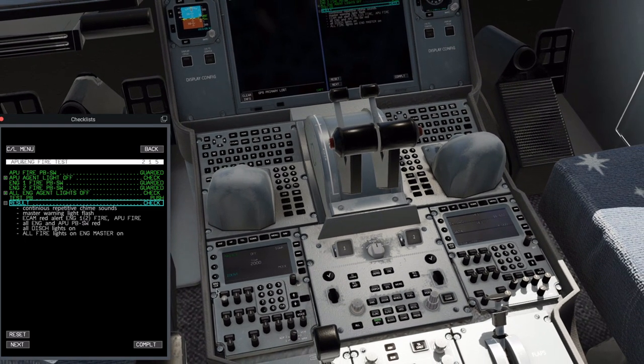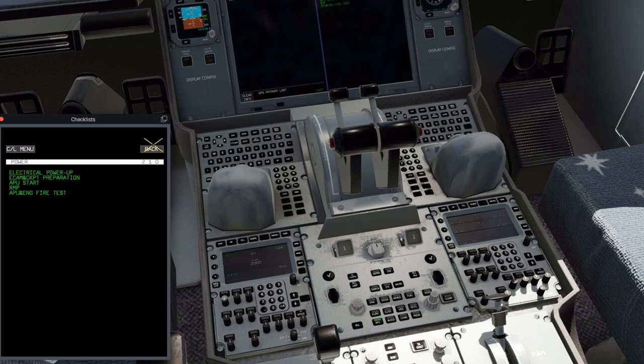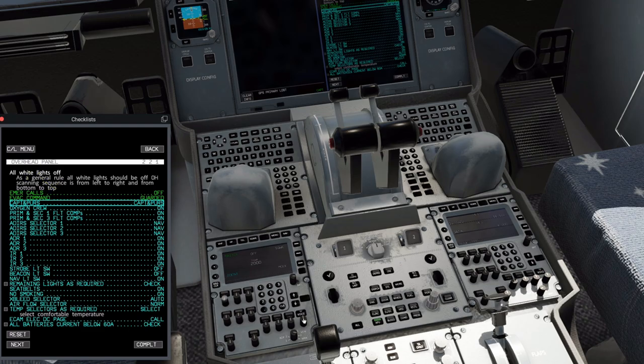So that's nice and handy. So yes, result all good, and that is our electrical power setup. Let's go back to the overhead.